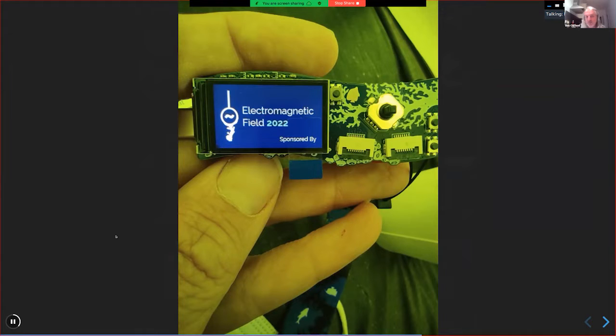They design and build a badge, especially every year. This is super tiny. I've got my hand in there for scale. It's got a screen, it's got a joystick, it runs MicroPython. You can put your own software on there.